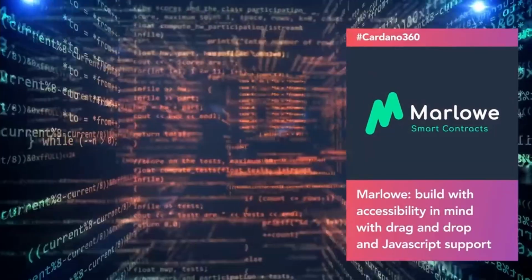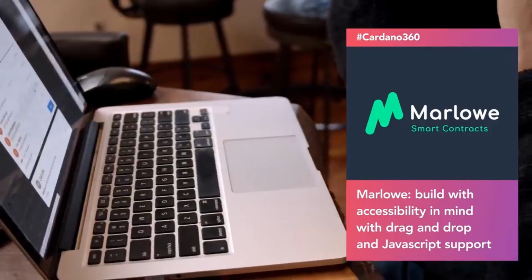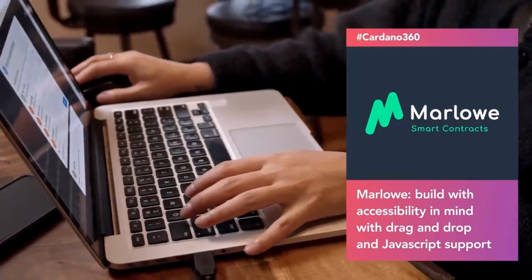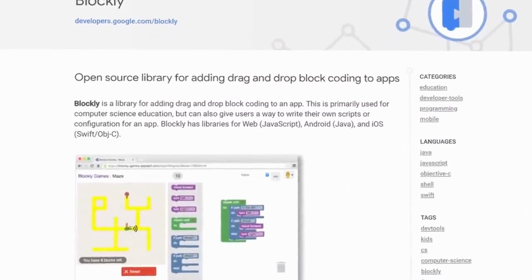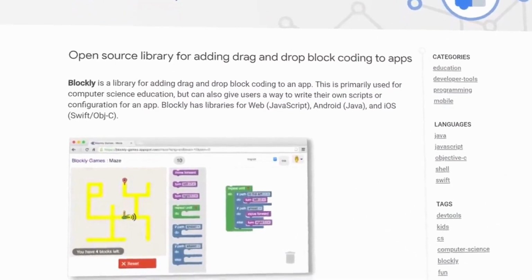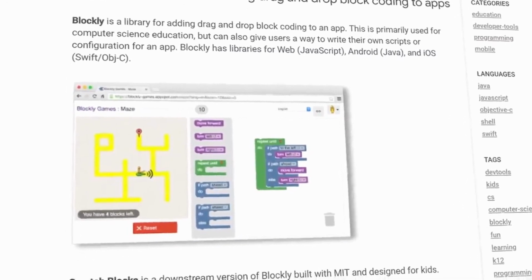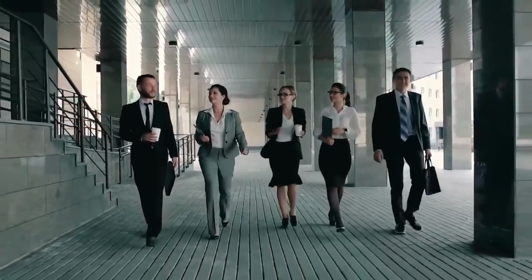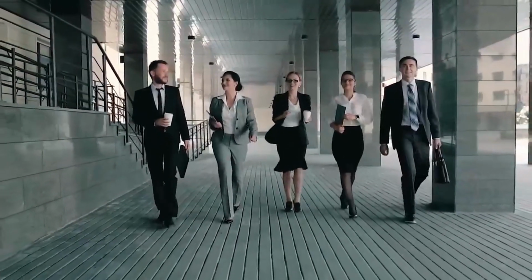And for the developers, Marlo was built with accessibility in mind. You can use either JavaScript or Haskell to build Marlo contracts, or you can write in the native language of Marlo itself. And if you're new to coding, you can take it one step further and use an innovative open source tool known as Blockly, which allows you to build financial smart contracts by simply dragging and dropping different options into place. This sort of accessibility opens the door to a much wider audience of potential developers, and now people with extensive knowledge in finance but little in coding can bring their expertise to the blockchain and evolve the space that is DeFi.